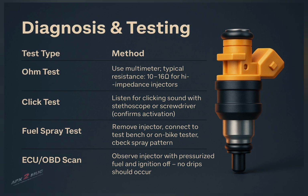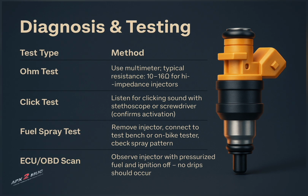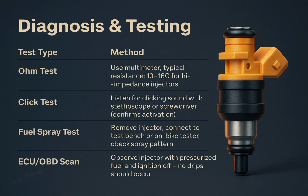Certain tests also require a fuel spray test, where the injector is removed and connected to a bench or a bike tester and the spray pattern is checked. Leak tests are also done to observe the injector with pressurized fuel and ignition off. No drip should occur. Certain issues may also be diagnosed using an ECU or an OBD scan, where we scan for misfire codes, fuel trim issues, especially the P codes.